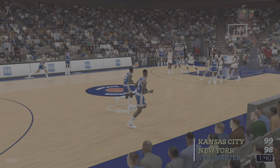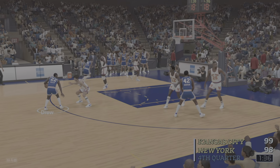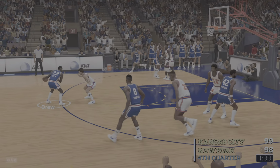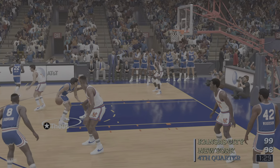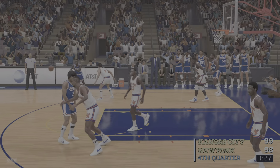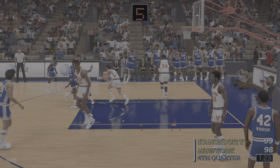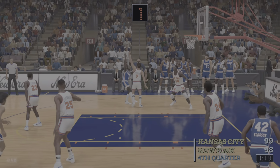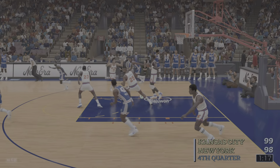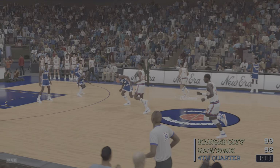1:41 left here in the fourth quarter. Here's Drew, defended by Dunleavy. Pass to Theus. Here's Drew. Passes to Johnson. Johnson draws it up on the wing. Thompson. The pass to Drew. Over Dunleavy. Elijah Wan grabs the miss. Elijah Wan's got 8 rebounds in this game.